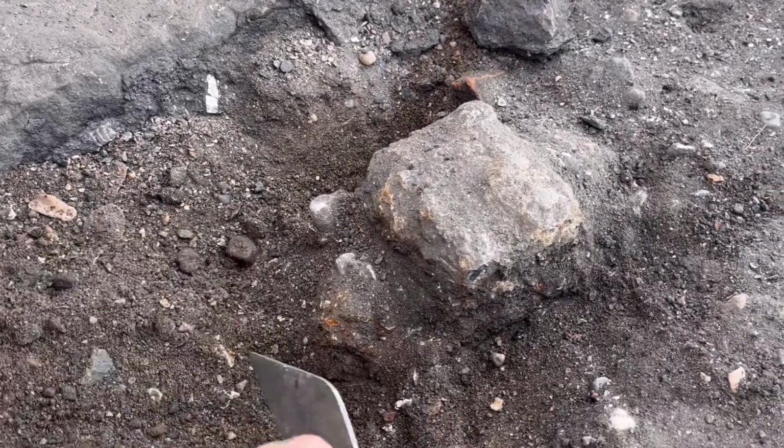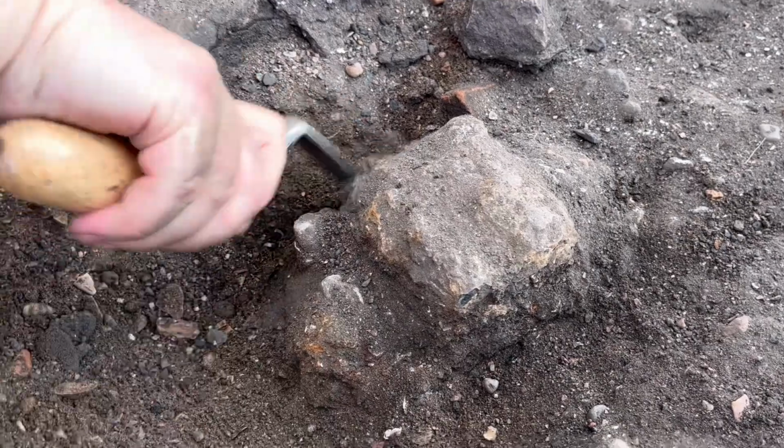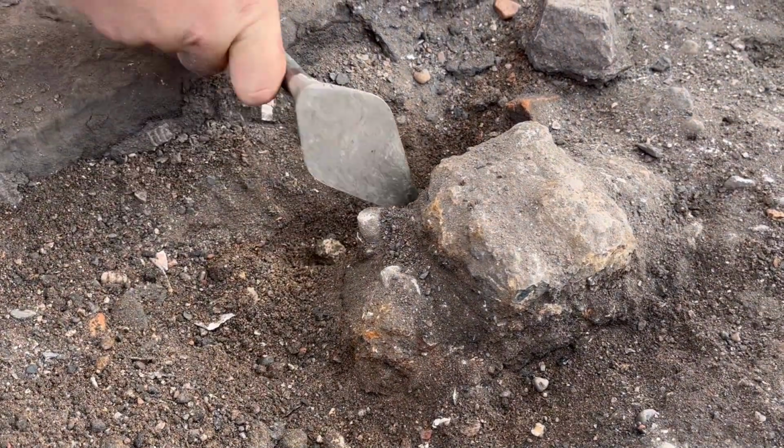Back in Cockenzie, as yet more cast iron rail chairs are uncovered, Anthony explains what we can learn from these new finds.